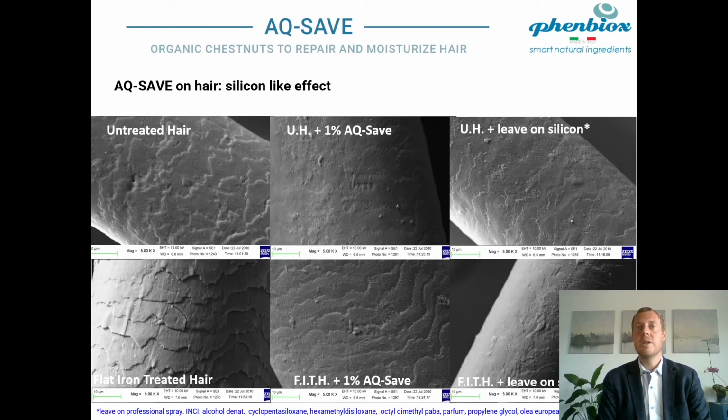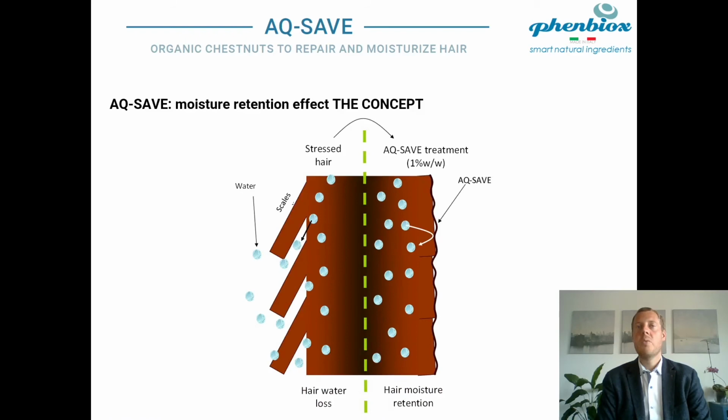We have already seen before that stressed hair tends to have more open scales, making the hair more prone to water loss. AccuSafe is also able, due to the contained polysaccharides, to create a biofilm on the hair which is able to align the scales and to retain the hair's moisture.